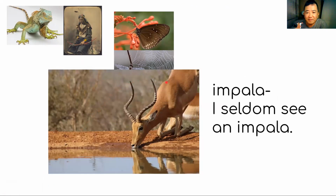Okay. What is this animal? Well, this animal is an impala. Impala. Right. And look, you can see the impala. The impala drinks water, right? It drinks water. Well, we also seldom see impalas unless you go to the zoo. You might see an impala, but we seldom see them. So what is our sentence? Impala. I seldom see an impala.